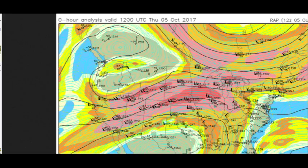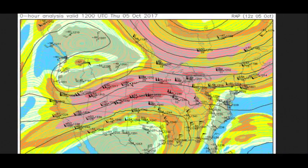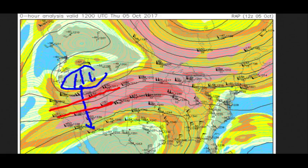Okay, so there's the 200 millibar chart, definitely showing that polar front jet over Nevada and Arizona. So we go between those two areas. Because of that cold air out over the northern deserts, we've got the polar front jet right in the middle, and it looks like we even pick up a bit of a subtropical jet flowing all the way down to the Gulf Coast and then down into the Gulf of Mexico.